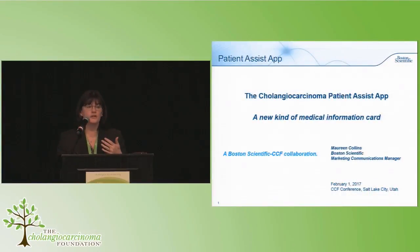It's an opportunity for us to talk with you about this app that we, in collaboration with the foundation, have developed. I'm aware that a couple of my colleagues were here last year, and I believe that they probably spoke as part of the podium session, but they had a lot of one-on-one conversations with patients and caregivers to get input to the app, and I know at that time it really helped shape the project.